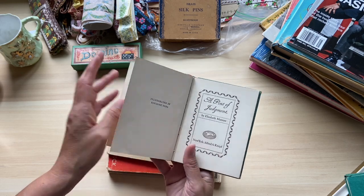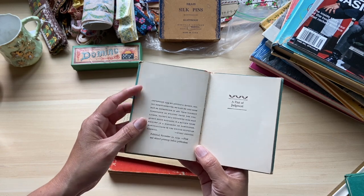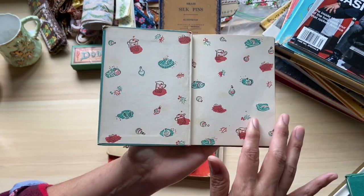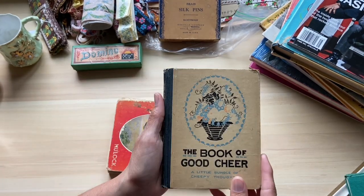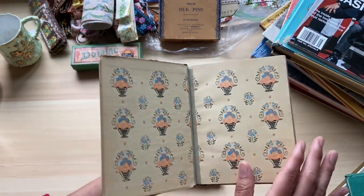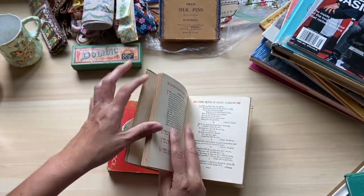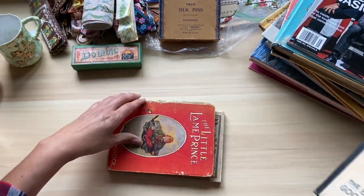Look at that. How sweet. I don't know that there's a year on here. It says copyright 1939. So that is absolutely lovely. Look at the back. Oh my goodness. I think that might be one of my favorite ones, and I love the inside too. So that is lovely. The Book of Good Cheer. Look at how sweet. These are all just so precious. Happy Christmas 1931. And that's in the original writing. So that's really sweet. I really love that one.